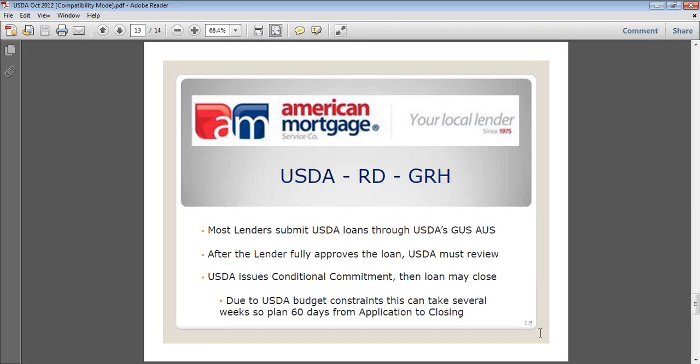Our loan originators submit their loans directly through the GUS system and know if there's a potential problem or if it looks like it's being recommended for approval. Now, it's still reviewed and underwritten by an underwriter, and then after the lender approves the loan, the USDA also must review it. So in Ohio, it goes to the USDA office in Columbus, or I think they have a couple of other locations, but it gets sent to them for review.